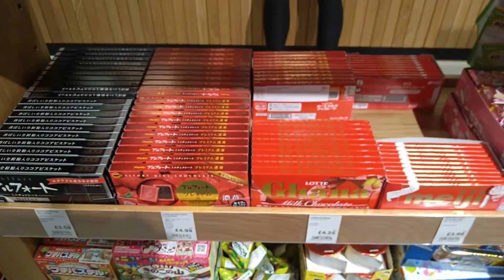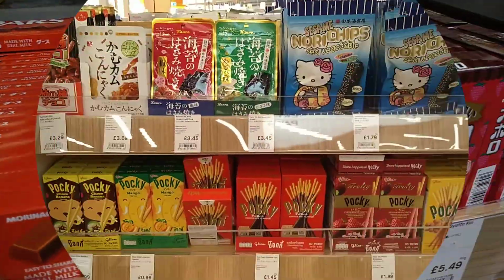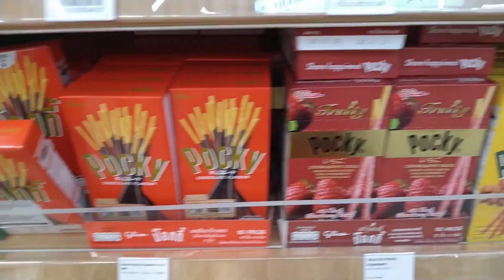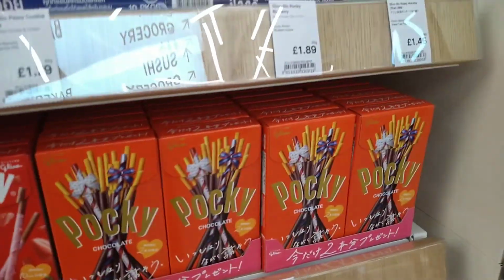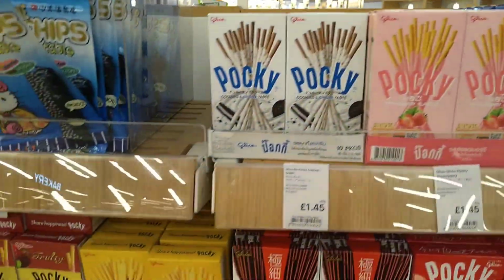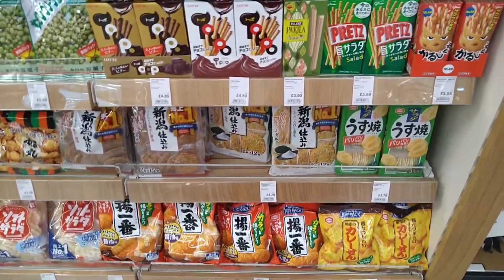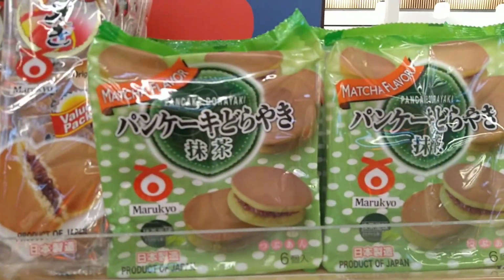Yes, so here we are again, chocolate, and more Hello Kitty. And this is another of my favorite sections, the Pocky, the little chocolate sticks in all flavors, and I really like it, and I usually stock a few boxes when I can. These are the mochis, very nice soft little pancake with funny fillings inside, and yeah, they are absolutely delicious.